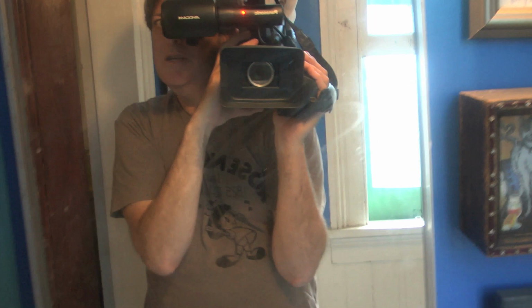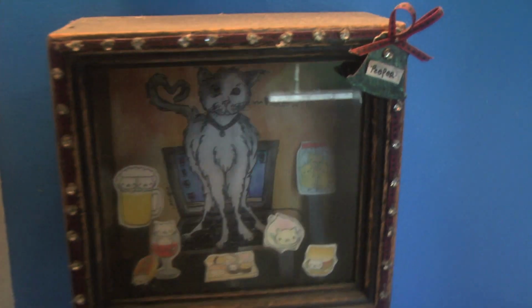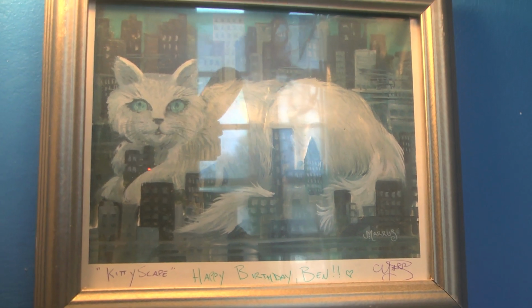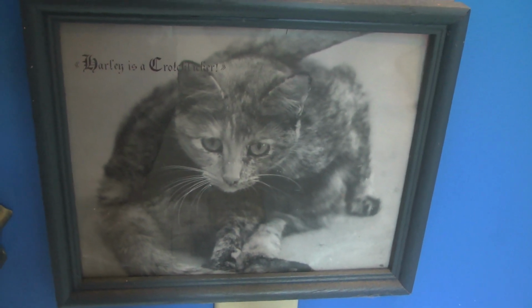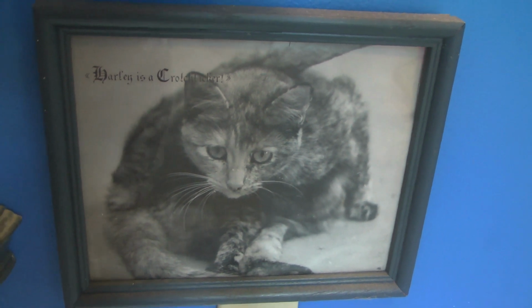There's me and my big chunky camera. And this is by Angie. This was Ben's cat Peeper, long gone. This is by Maris, Kittyscape. And oh, here's Harley. We just saw her skull. This is when she was a kitten, around 1993, when I lived in a warehouse in Oakland on the wrong coast.